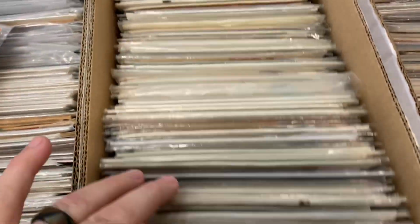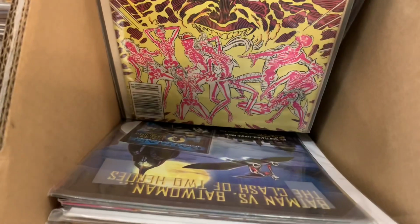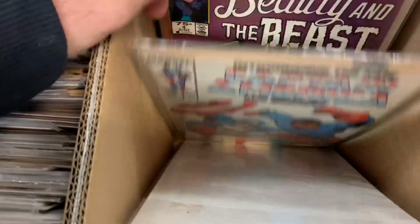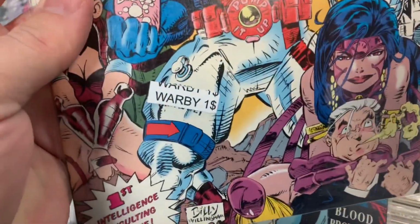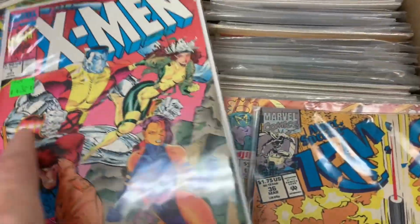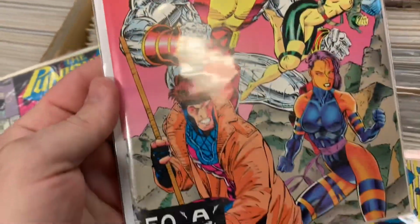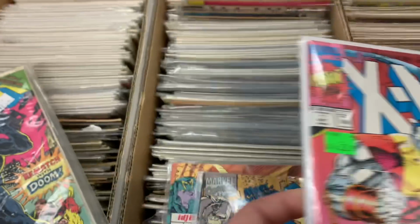All right, y'all, we just got finished digging. Nothing. It's a lot of... I think I got $5. Some of this stuff, I mean, I already know they're kind of too high. But I found Wildcats number 1. I think it's $1. This Moon Knight, $5. I mean, even this is like $1. $5 is a little high, but it is pretty good condition. Well, staple's kind of, actually, staple might be detached, so I'm gonna pass on this one.